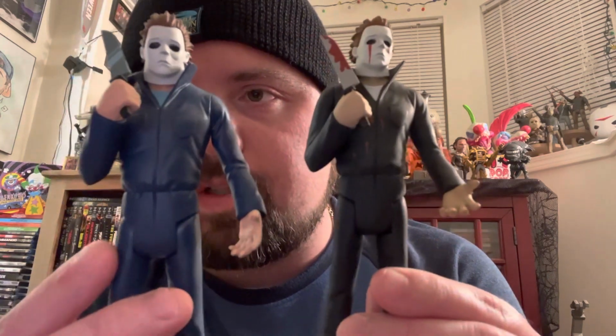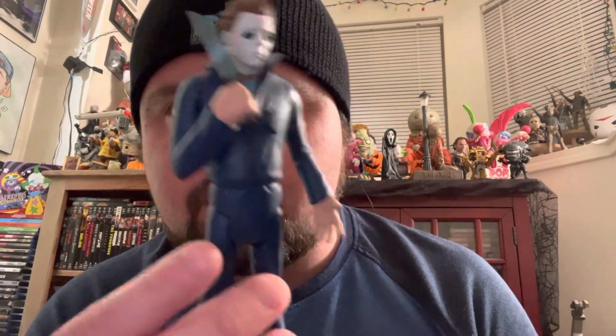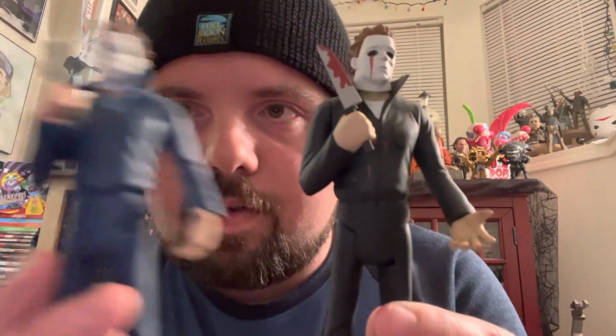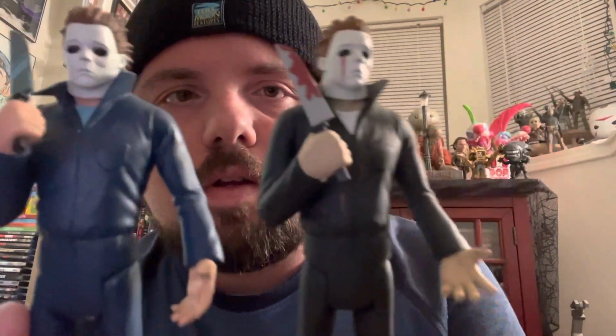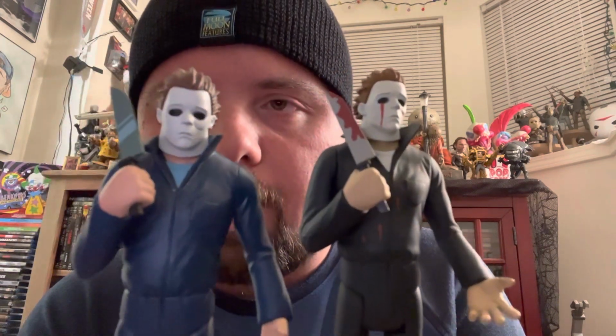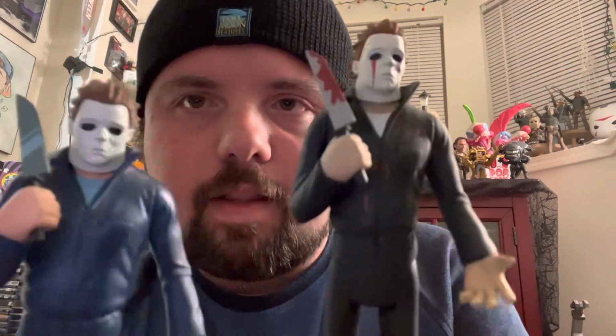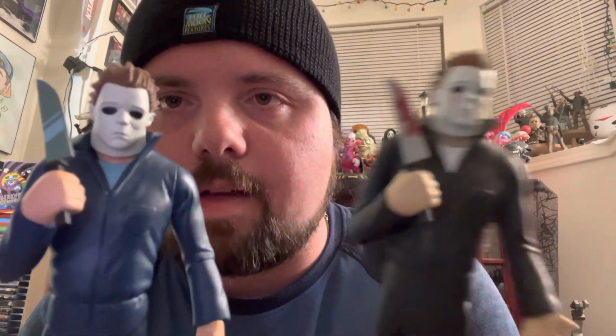I mean, as you can see, the jumpsuits that he's wearing are different colors. This is like blue, and this is like a much darker blue. So they're different shades of blue. And then obviously one is the bloodied version, the other is the non-bloodied version. So you got the blood on the knife, the blood coming out of the eyes, which happens at the end of the second movie, obviously.